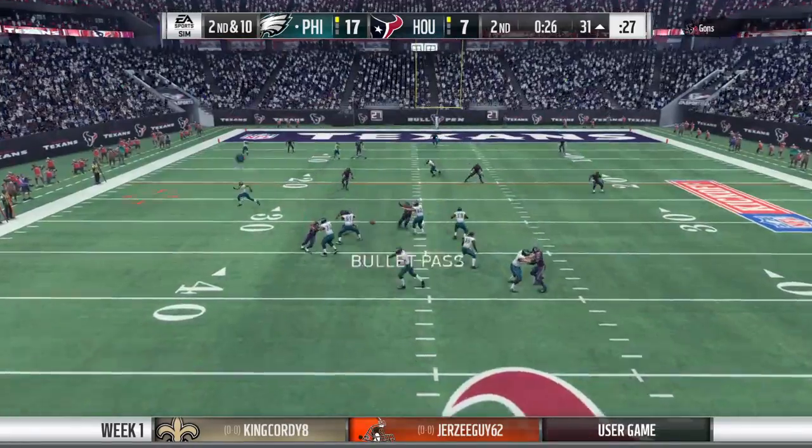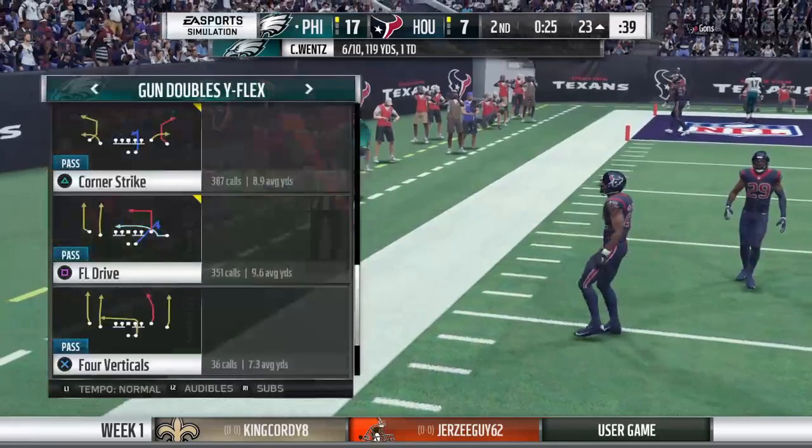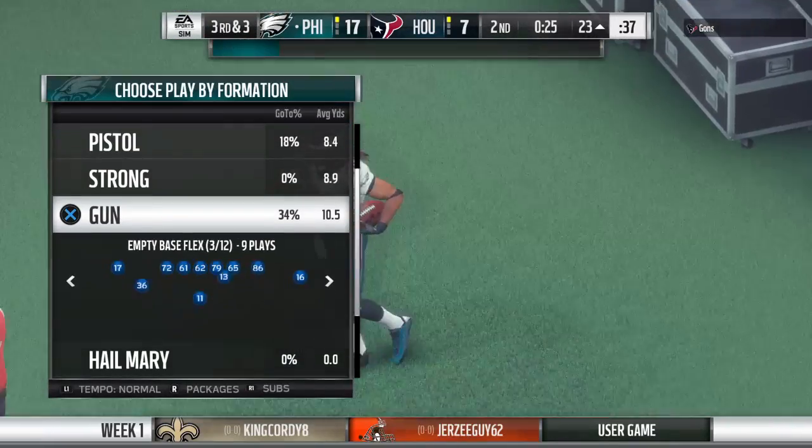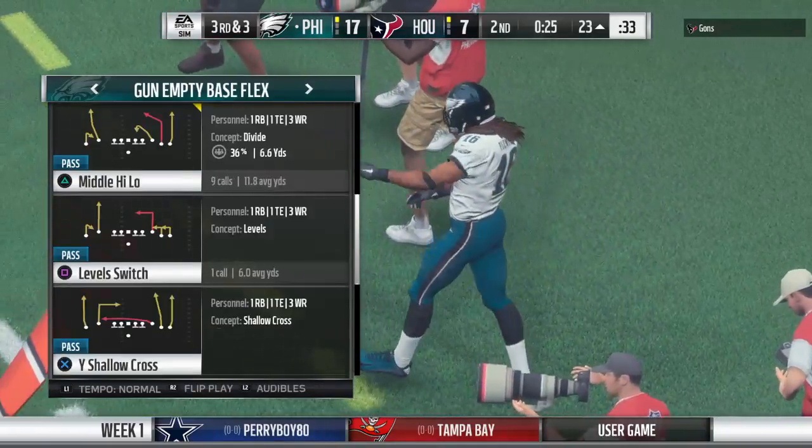To throw is Wentz. Looking left side, and he's got a man. It's Fleming. And he'll be out of bounds just inside the 25-yard line. The reception good for 7. It's 3rd down.